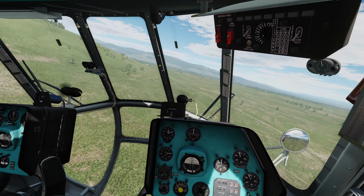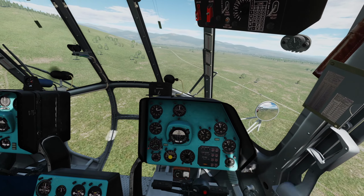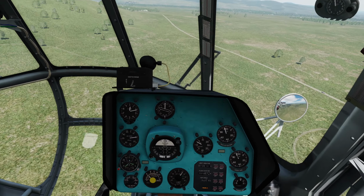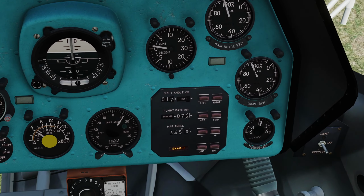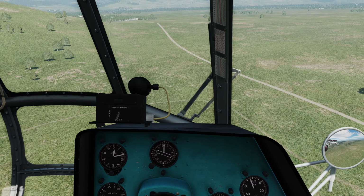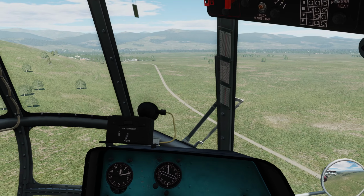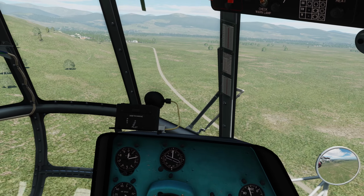And as we fly, it's going to keep updating our position. Right now we're flying east, so it's mostly updating the east-west drum, the top drum. In a moment when I turn north, it's going to start updating the second drum, the forward aft or forward back.